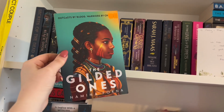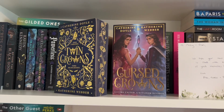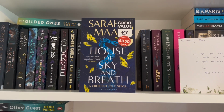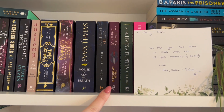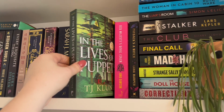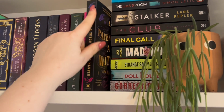At the top we've got The Gilded Ones, Twin and Cursed Crowns, the Twin Crowns being the exclusive edition from FairyLoot, House of Sky and Breath, which probably should actually go with the rest of my Sarah J. Maas books, What Lies Beyond the Veil, The Shadow Between Us, Moving In Card from Friends, In the Lives of Puppets, Majesty's Royal Coven, and Payback's a Witch. So those are all of my fantasy books.